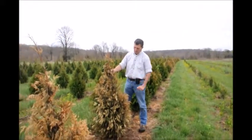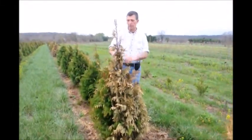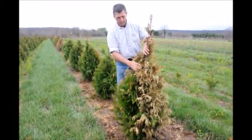You can see on these arborvitaes that this past winter, with the real cold temperatures and the extreme winds at the same time, we got a lot of winter burn. You can see on the back side here, the downwind side, there's just a little bit left surviving.